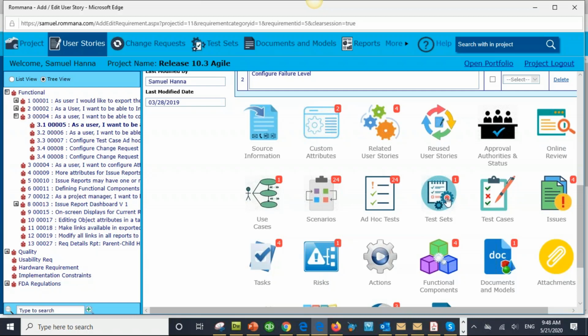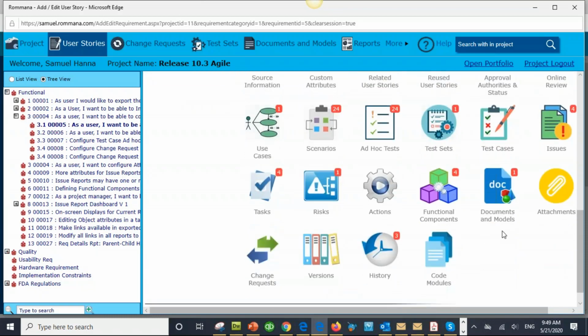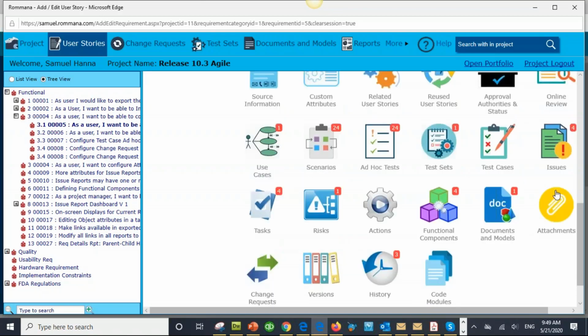There's one test set, there's 24 ad hoc tests, there is one risk for that user story, there's 4 tasks that the team will have to perform for that user story, and there's one document associated with that user story, and there have been 3 changes made to that user story. This is how you can see everything. There's so many other things. You can have attachments.